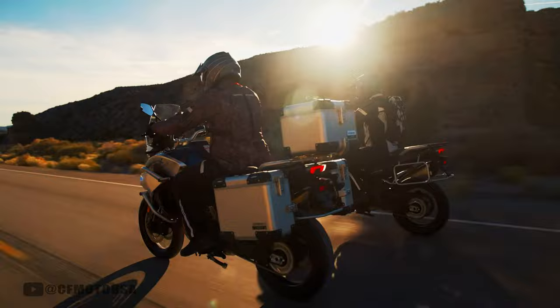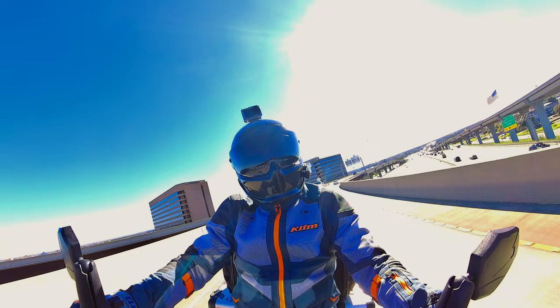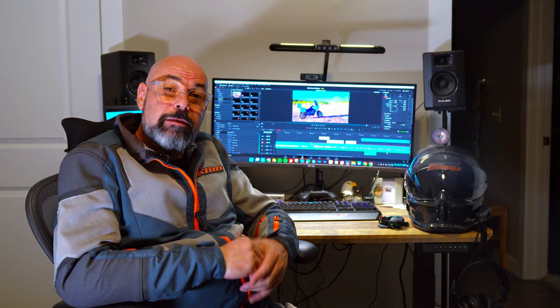In essence, the IBEX challenges the status quo of the adventure motorcycle market, offering a compelling alternative that balances cost, performance, and versatility. This could lead to a reshaping of market dynamics, especially in attracting riders who are seeking a high-quality adventure experience without the premium price tag of some established brands. Now let's talk specs.